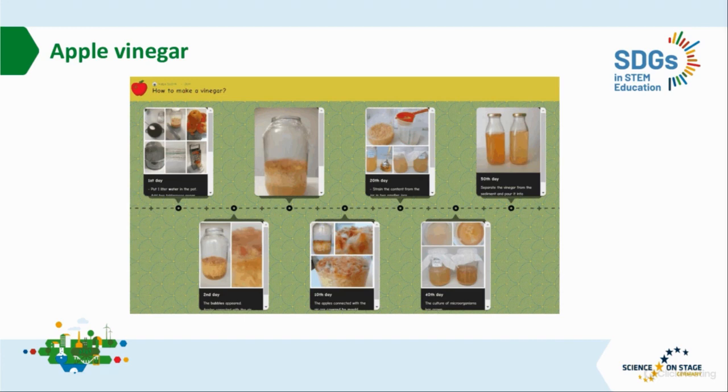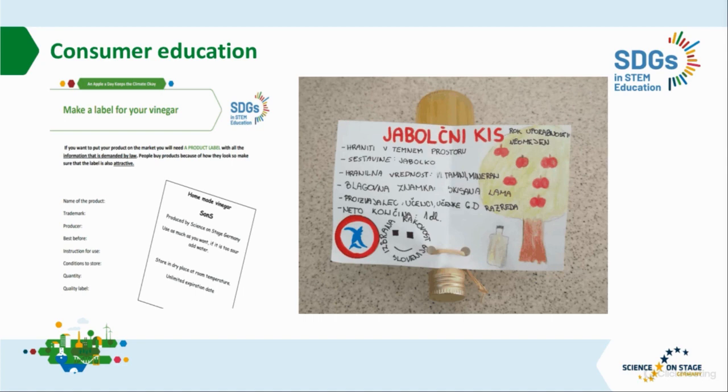Then the next one is the apple vinegar. With the apple vinegar, you can also do an investigation. Maybe you can use different fruits, or you find something else. It depends on what your students want to know. But in this part, we also learn about fermentation, and the other topic that I also mentioned with the apple vinegar was consumer education.